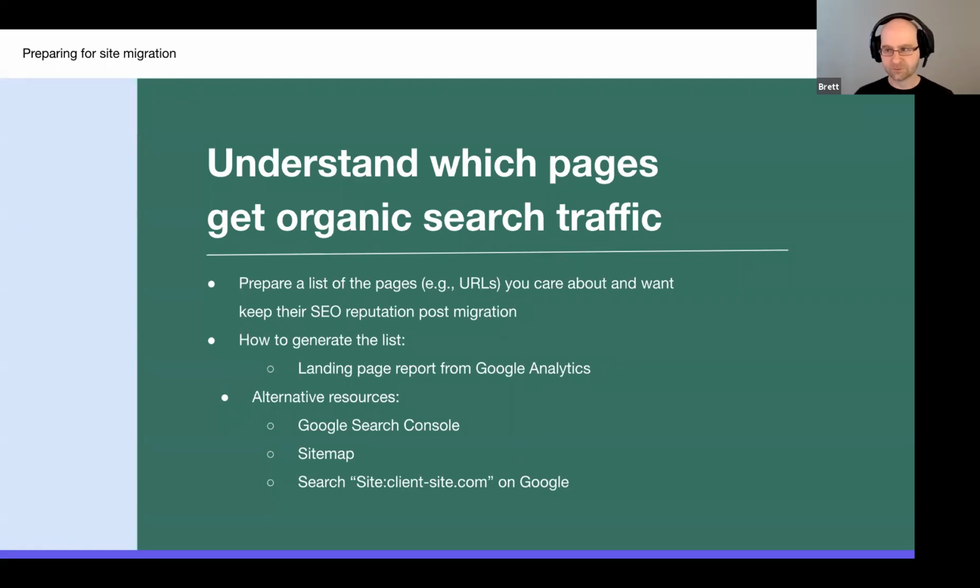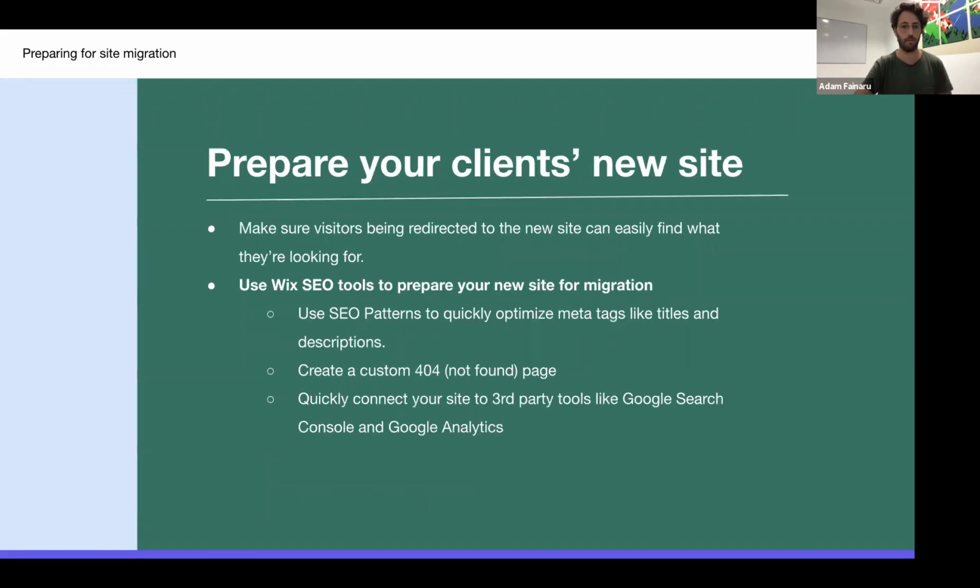Exactly. So now that we have an understanding of what we need to prepare and how to get the list of these assets, which pages or things that we care about, now let's talk about preparing the client's new website, right? And we want to make sure that the new website provides the same or even better value than the old one, right? So we're going to talk a little bit about using Wix SEO tools to prepare your new site for migration.